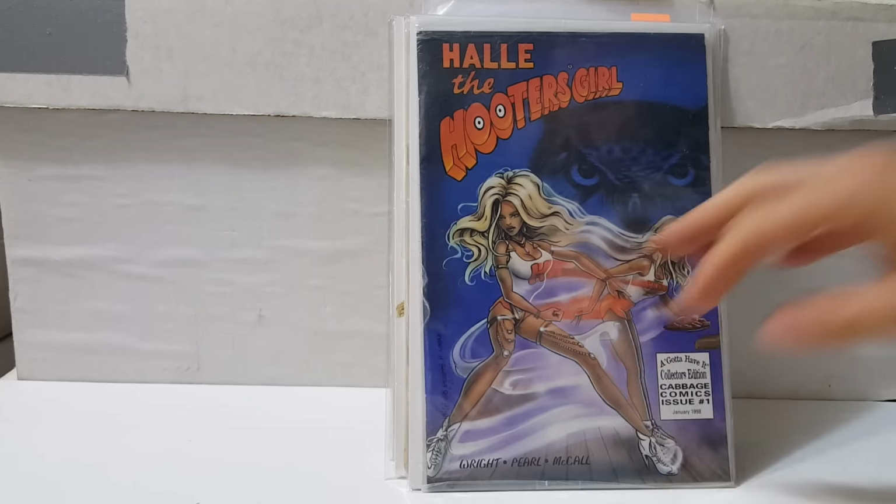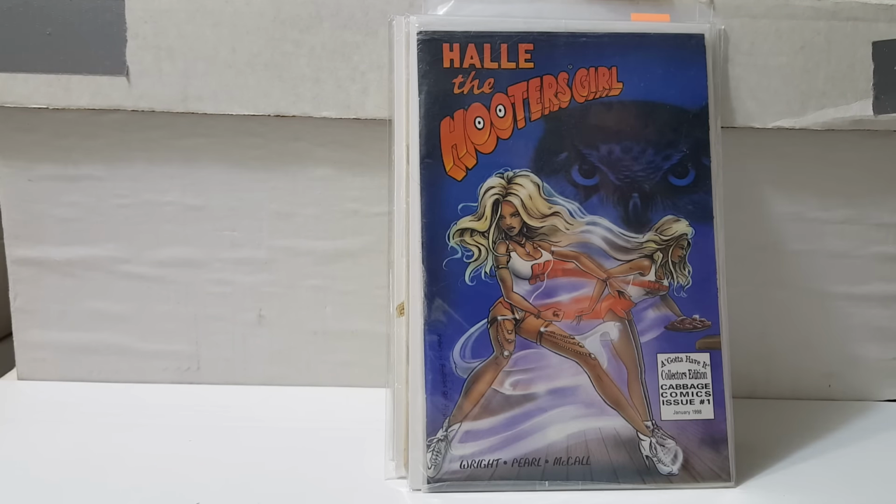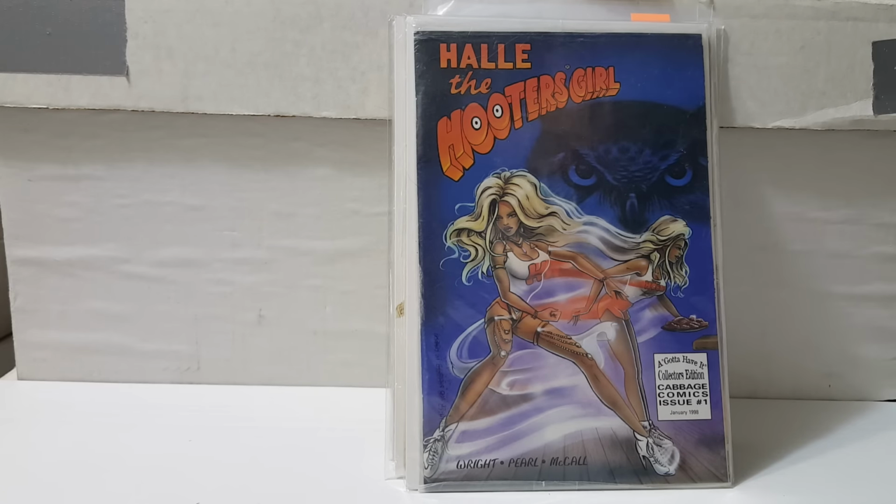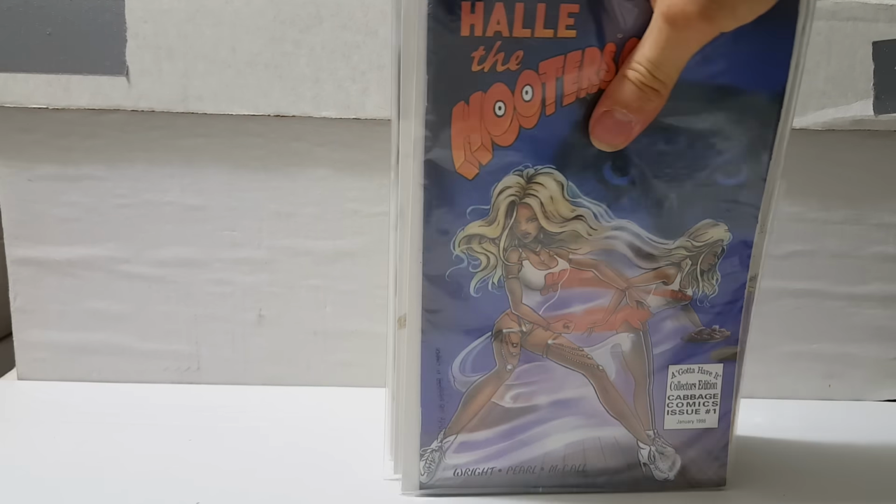This one, I think, Merc with a Mouth, maybe, or one of those 4 guys showed this one. People know that I love my recalled and error comics and low print run stuff. This is Holly, I think it's pronounced Holly, Halle, the Hooters girl. This was a 1-issue book, and they were immediately served papers by Hooters because they did not have the right to use their uniform. So that was a cease and desist that happened very quickly. All right, so happy to have that.